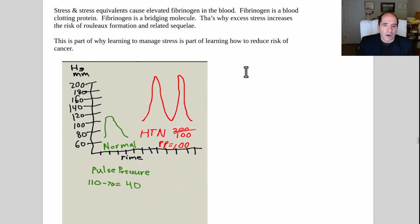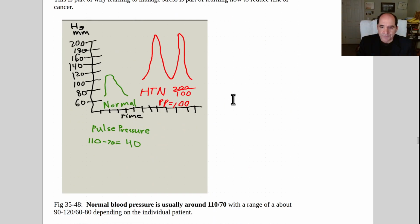Okay, we're going to continue to talk a little bit more about atherosclerosis here. Just because atherosclerosis, blocking the arteries that feed a tissue leads to hypoxia, lack of oxygen being delivered to that tissue. And then when you have lack of oxygen delivered to that tissue, that can injure mitochondria and cause cells to transform into cancer.